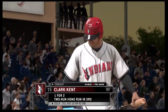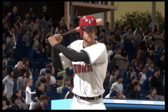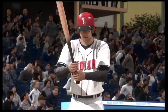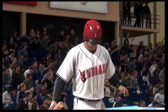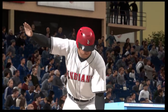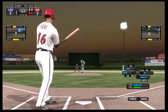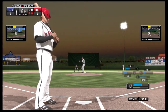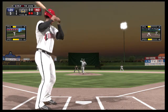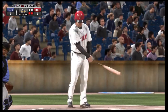Clark Kent. See what he can do here with 2 on and 2 out here in inning number 5. Good changeup there to start him, but it drops a little low for ball 1.